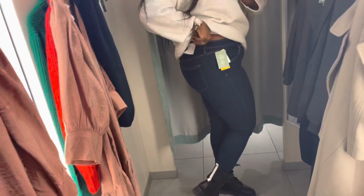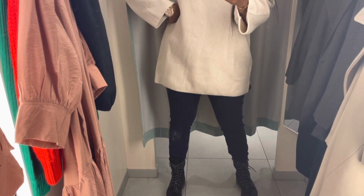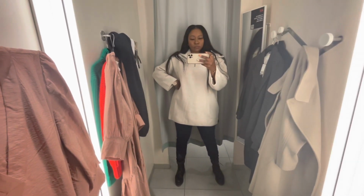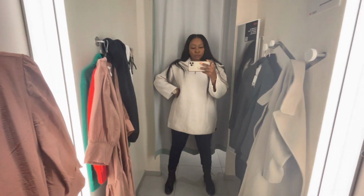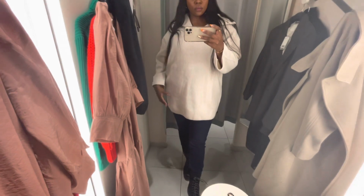So lastly, I am trying on these skinny jeans. These are just your basic dark blue skinny jeans. These are only $19.99. Trying them on in an 18, but they have a lot of stretch, so you can definitely size down on these. And I am pairing them with this cream sweater. This sweater is really well made. I love the color, detail. It has a zipper, long sleeve. I think this is an extra large. It's a little pricey. It's $50. So, yeah.